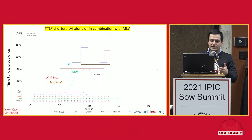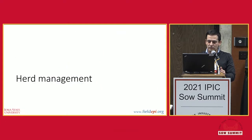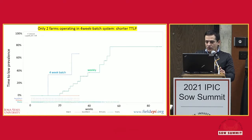If you break that down further, the herds that did LVI first followed by MLV were the ones that had the time to low prevalence sooner, followed by MLV first followed by LVI in the same herd, and then MLV alone, and then no exposure were the ones with a more delayed time to stability or time to low prevalence.